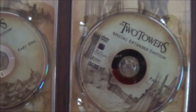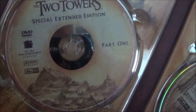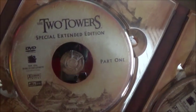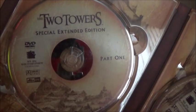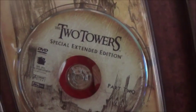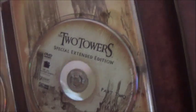So part one, that looks like, I believe, is Edoras right there. You can see the reflection on the disc of my ugly face. Special edition part one right there. And then part two is the Black Gate of Mordor. Some of the characters in the movies call it Mordor, like that. It has a spitty kind of sound in it.